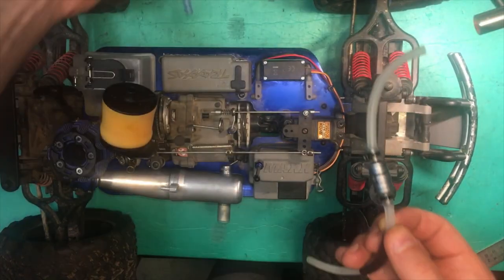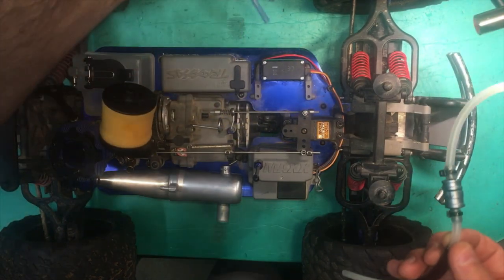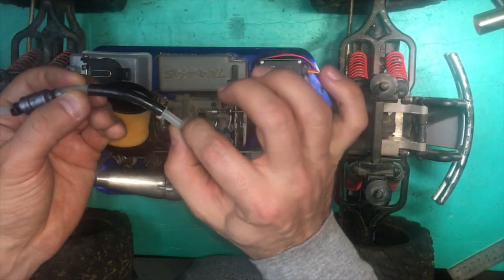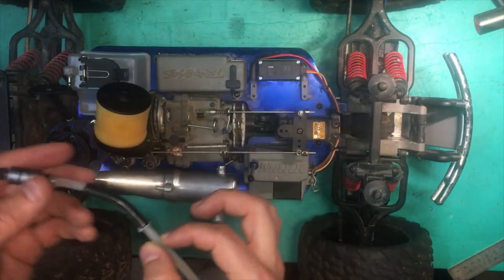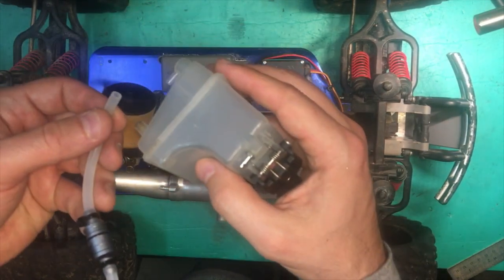The original Traxxas fuel line is exactly 7 inches. So 7 inches would be around there if I cut it. That's a bit of heat shield to go around the front of the engine. So put the bottom into the fuel tank.